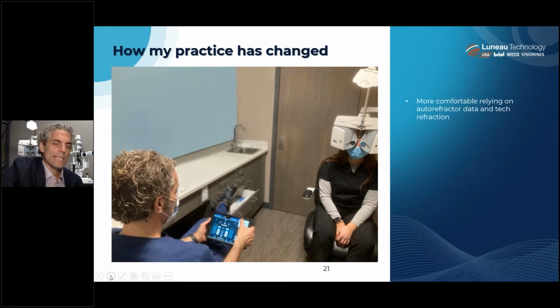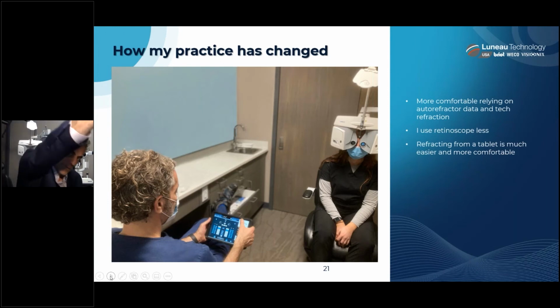But with new technology, with better technology, I'm more comfortable relying on my autorefractor data and my tech refraction because I know that they have a great starting point. I use my retinoscope less, again, because of the accuracy of the autorefraction, even in kids. Refracting from a tablet is much easier and much more comfortable than doing a traditional refraction where we're always reaching up and reaching over and then reaching with this hand and doing both. And it's so much easier just to sit and click, click, click.